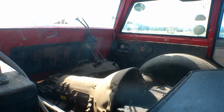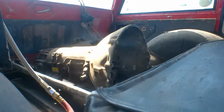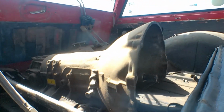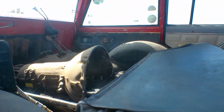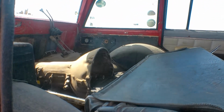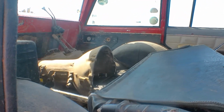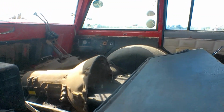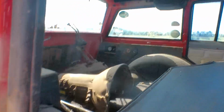So part of the reason this went up for sale was because the transmission stopped working. They pulled it out, couldn't figure out what was going on, didn't want to spend the money, whatever. So that's going to be our big initial fix. We're going to have to rebuild that transmission. We'll probably go ahead and reseal the transfer case while we've got it apart and get it to where it'll move under its own power again. But hey, let's not stop here.